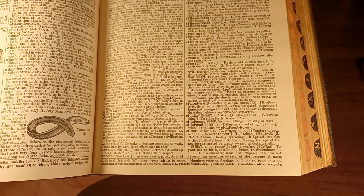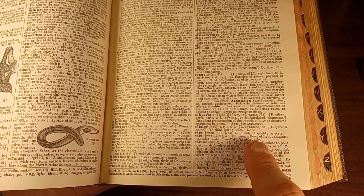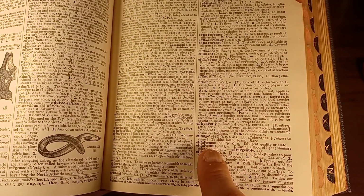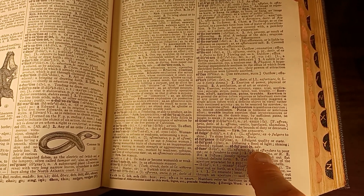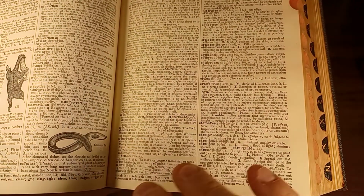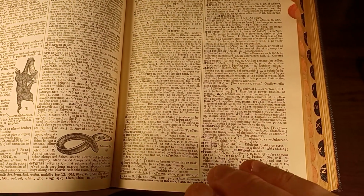I just thought as I was saying that to look at effulgence, effulgent quality or state, effulgent, diffusing, a flood of light, shining, splendid, radiant. So in the, I believe it's the second edition of the Webster Dictionary, that actually contains a biblical example of the use of that word. You lose a lot of those coming into the third edition. This is where it becomes a more secular work.